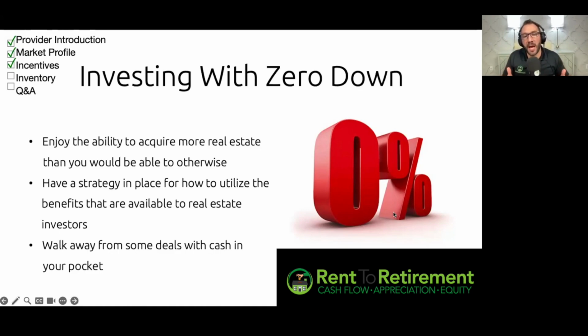You get to choose how you want to use that 10%, but it's extremely beneficial. And not all properties are 10%. It varies on the market, anywhere from 5 to 10%. Some of the deals that we have that are 5% cash flow better and actually do better than the 10%. But this is where the 0% comes in, okay?